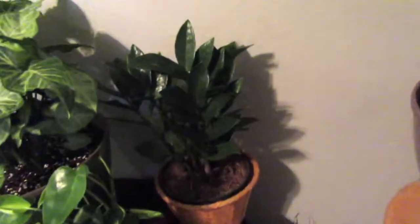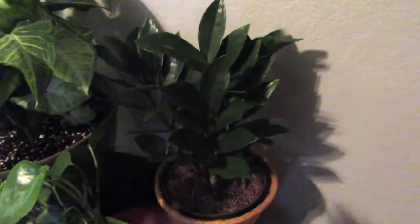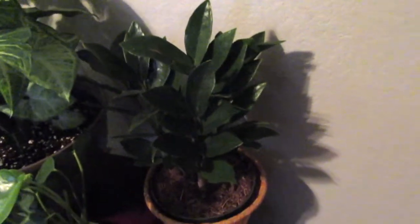Right here, which was on my wish list, is a ZZ plant. I told you guys that this was one of the plants on my wish list. I finally got her. And I love the thick waxy leaves. They are nice, and I have some new babies in there somewhere. I can't find them right now, because I'm trying not to make this video long. But she is doing quite well as well. So yay, that's my ZZ plant.